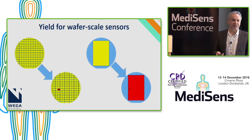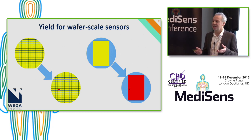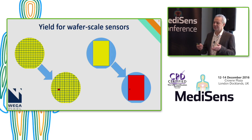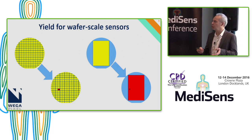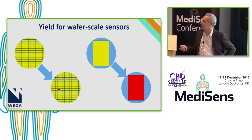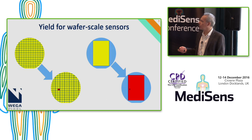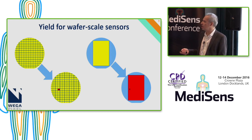So I want to try to say a few words about yield for wafer scale sensors, because it's a different world, again, from the main market for image sensors, which is fairly small. This represents an 8-inch silicon wafer, a CMOS wafer. Normally, you have a lot of dies, and if you have one defect, it's one die that dies, so that's not a big problem. It's still 99% yield, something like this. But if you have a wafer scale sensor, that can be a big problem. It can potentially kill the sensor.